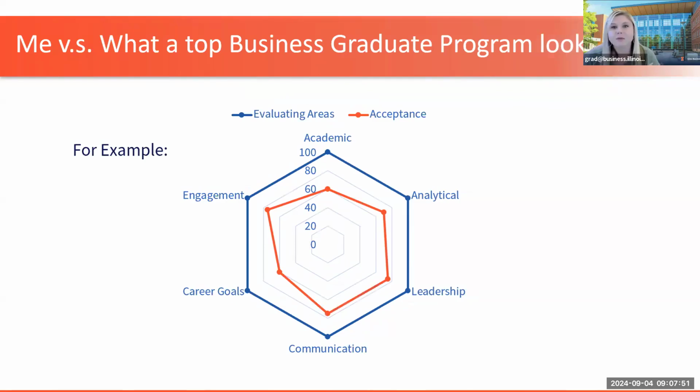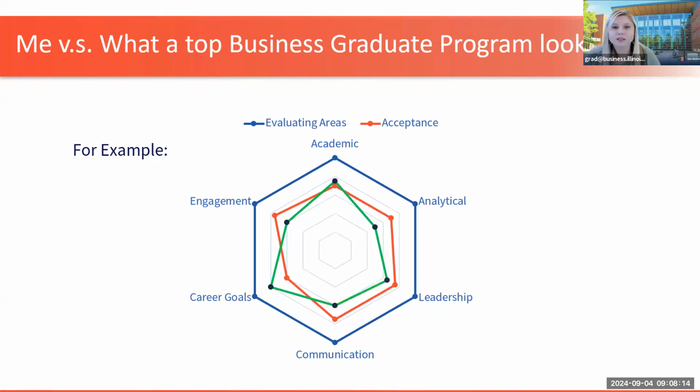And for example, some graduate programs may have acceptance areas that are different than the fully 100% ranges for these areas. So some programs may be looking for students that have high leadership capabilities or high communication skills, but maybe lacking a little bit in their career goals. Maybe they're wanting to explore their career goals while they're in the program. And you personally may have more advanced career goals. Maybe you have higher academic ability than the average that they admit. And maybe you have a little bit less engagement because you were more focused on your academics than you were getting involved in school.